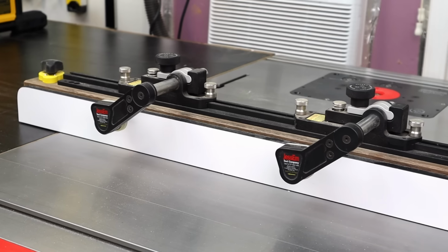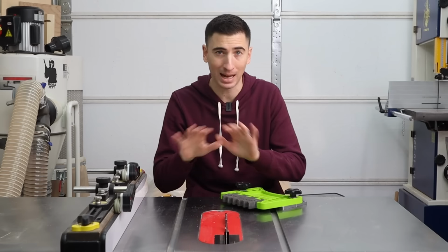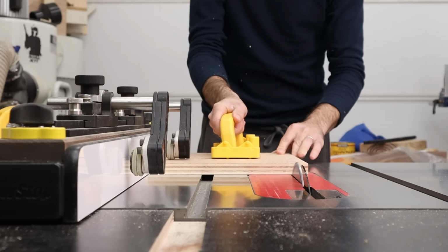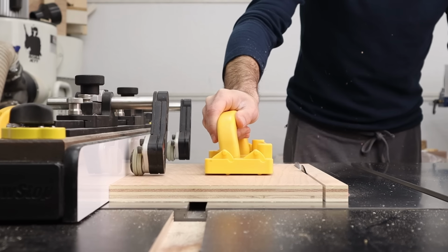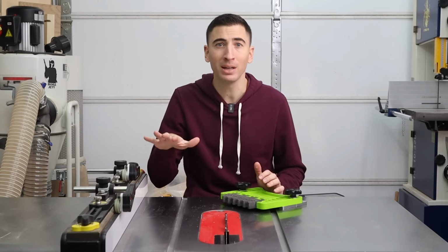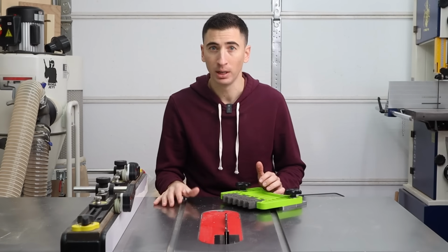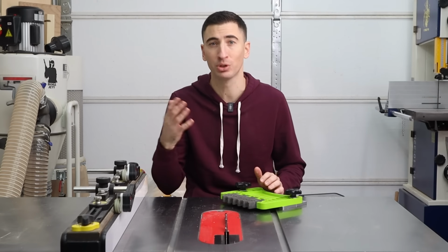Instead, I prefer the GSM stock guides, and let me just say, these are expensive and not a must-have, but they are fantastic if you can swing it. These do everything a featherboard can, plus apply downward pressure, and the width of the stock doesn't matter from one piece to the next. Again, I've got no data here, but I'm not even sure it's possible to create a kickback with these installed on your saw. It's truly one of the best purchases I've made for my shop from a safety and results perspective.